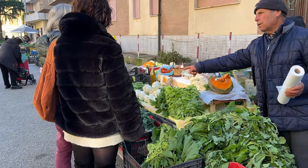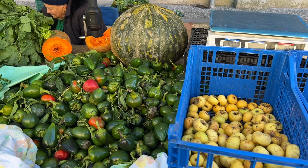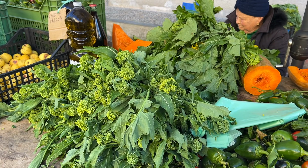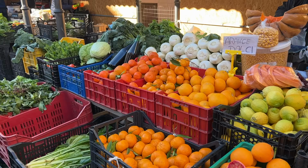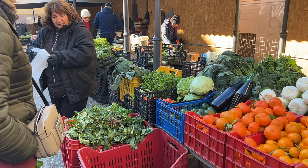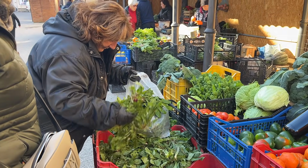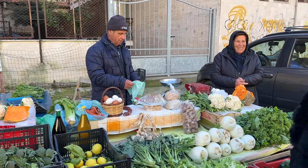It's at the market where we buy all the fresh vegetables, fruits, sometimes cheese, sometimes meat, fish. We do also have supermarkets, but the quality and the freshness of product at the market is slightly superior. Everything at the market is local and organic, and most of these farmers know their products, they can explain to you where it comes from, so it's not just a grocery shop, it's an experience.